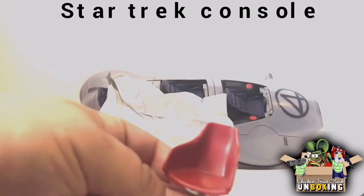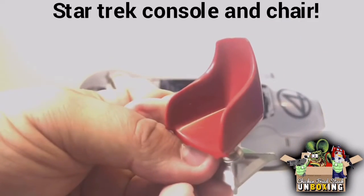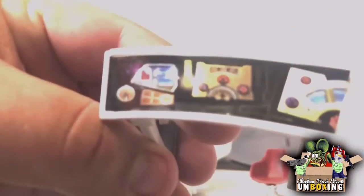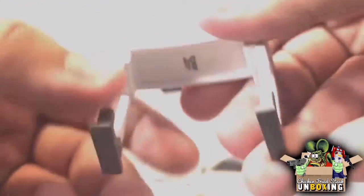So this chair is amazing. It has 2 paint apps on it. Really nice for a diorama or a collection. Definitely happy to get this. I was not expecting it, to be honest with you. I like the sticker inserts on top to show the panels in which they work on the ship with. Very cool looking table.